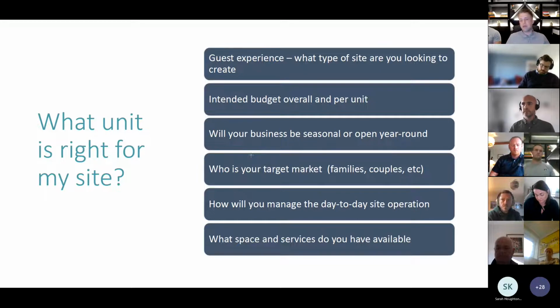Or it might be you're going somewhere where there are going to be bigger groups. In that instance, you could go for a unit that has bunk beds included, and then you could sleep up to 6 people in there. So there's lots of different variations you can go for, and that will affect your target market, or your target market will affect that, sorry.